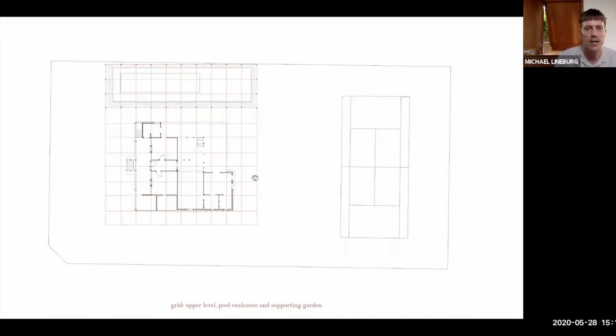And then finally, it captures the existing pool and accompanying garden.